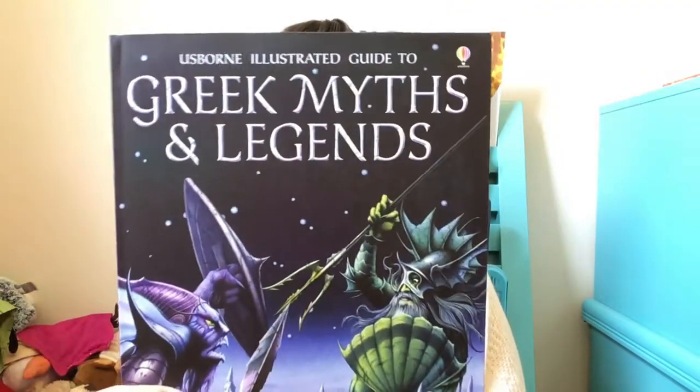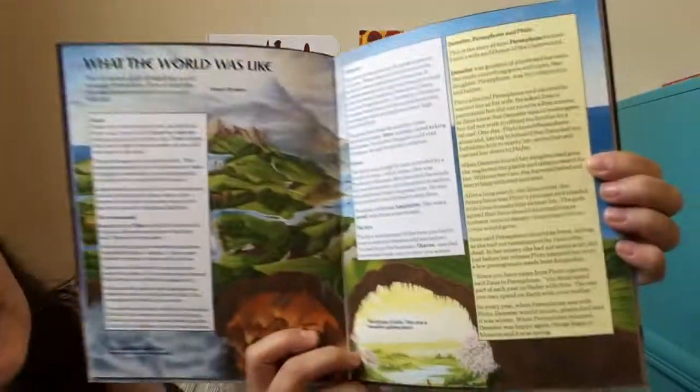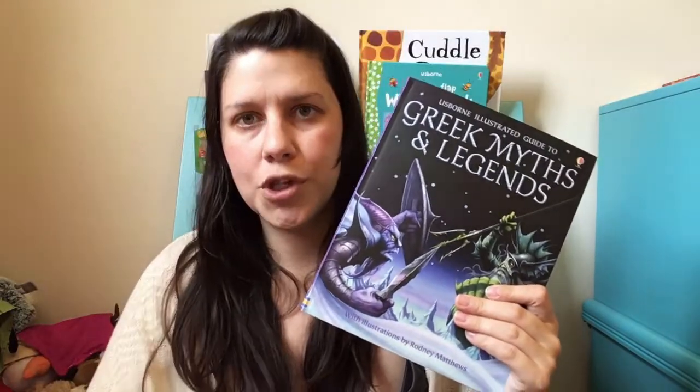Greek Myths and Legends is awesome. It's an illustrated reference guide to the Greek myths, the Greek gods, monsters, and just a really cool way to discover the Greek myths. All about everything that you need to know about the different gods, the different stories, and just who's who, with over 200 entries in this.